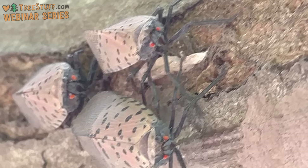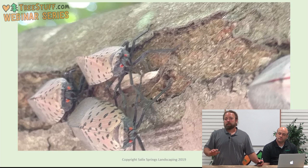And those eggs can be laid on everything from plant material to rusty metal to stones to railroad cars, you name it. They're not real fussy about it, as long as it's kind of sheltered and as long as it's generally a hard surface.